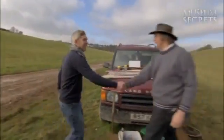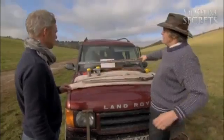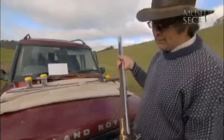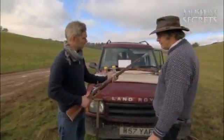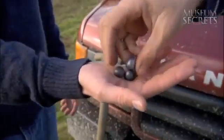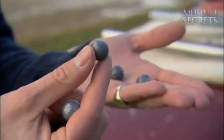Hi, Ian. Hi, Sam. Thank you very much for coming along. Sam Willis has enlisted the help of artillery expert Ian Henn, who has brought a replica French musket with him. Unlike the rifles of later decades, this musket is not the ideal weapon for precise target shooting. The balls are not exactly spherical. They didn't always come out the centre of the barrel of the musket. They may have come out of the top, the bottom, or one side, and that would have affected where they would have ended up on target.